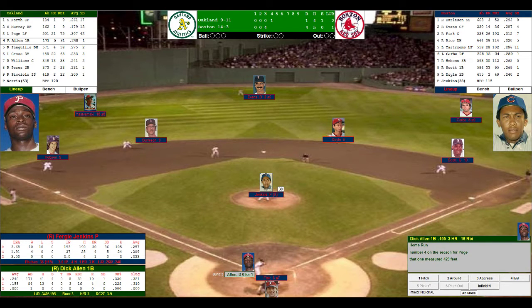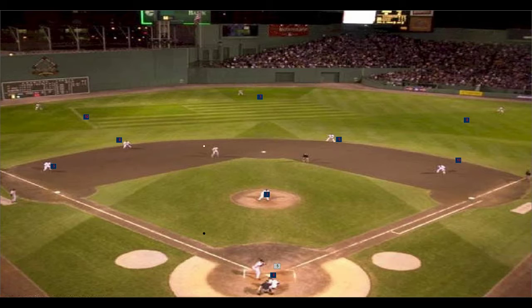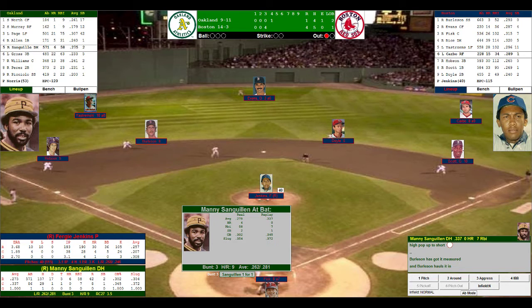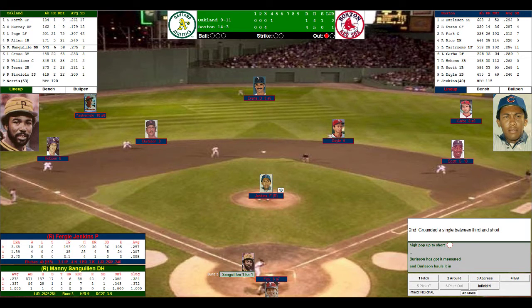Struck out in the first. Jenkins delivers. Pops it up. Burleson calling for it in the shallow outfield. Makes the catch for out number 1. Brings up Manny Seguin, 1 for 1.